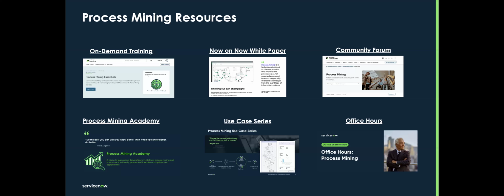But you do have the ability to play around with it in your sub-production environment. You can mine up to 3,600 records in your sub-production environment. For somebody who's interested in doing that, just be sure that when you clone down to your sub-production environment, you include the audit log records, because that's what we're using here to do the process mining piece. So that's the best way to try it out on your own.